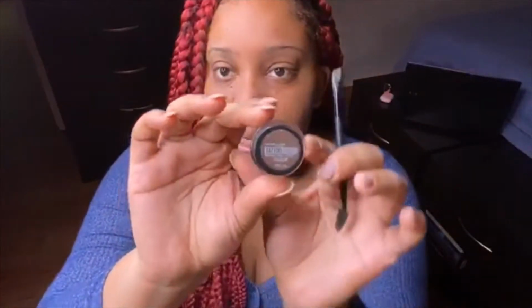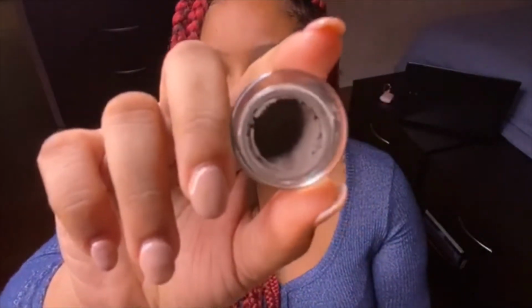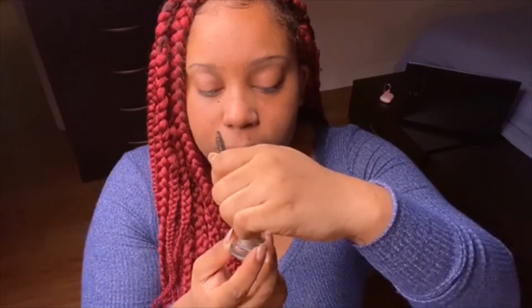So I'm going to use the Maybelline Tattoo Studio Brow Pomade in the shade 380 Deep Brown. It just comes in this little thing with a little spoolie, so I'm just going to use that. It's really dark, so normally I comb through a couple of swipes, turn, and make sure everything's brushed out.